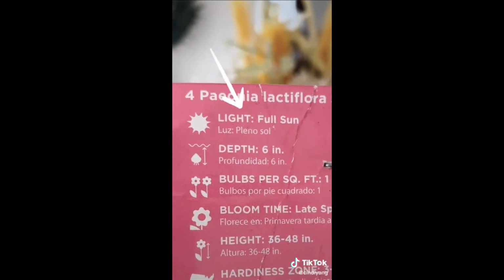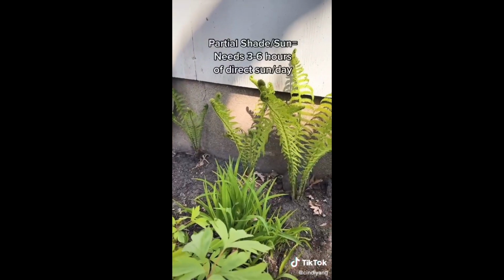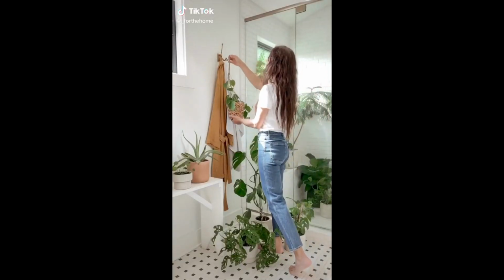Next, look at how much light that plant needs. Full sun means it needs at least 6 hours of direct sunlight a day. Partial shade or sun needs 3 to 6 hours. If you don't pay attention to the info on the back, your plant may not thrive and may not even bloom. Here's how to give your plants a little humidity boost.